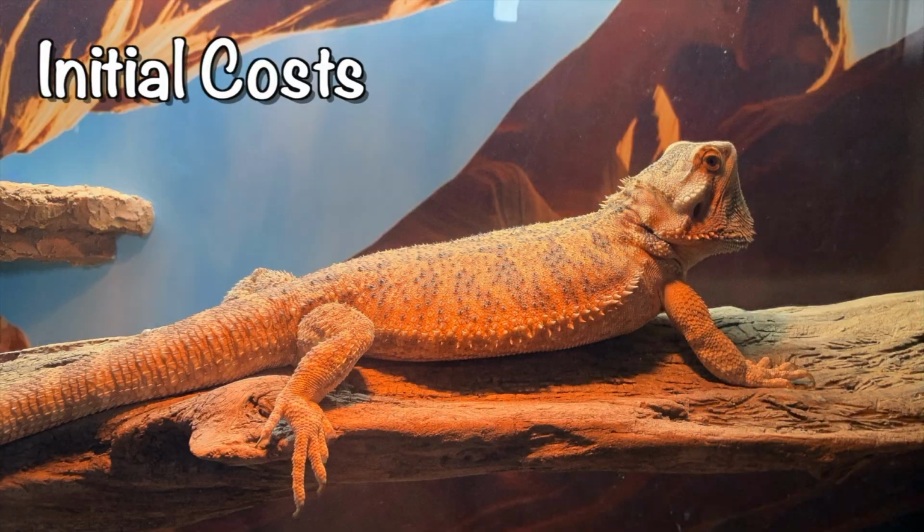So I wanted to go over how much it costs to have a bearded dragon. We're going to go over how much the initial setup and everything is first, and then we will get down to the monthly cost of sustaining that bearded dragon. I often say that bearded dragons are not beginner pets just because of how much it costs to get started with one, and the fact that they're prone to parasites, which means vet bills and vet visits possibly.